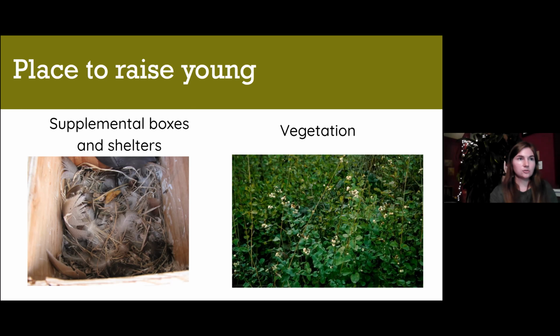Cover, as mentioned before, in the form of vegetation is really helpful for raising young. And pictured here is snowberry, whose white berries persist into the winter, which are a good late source of food for birds.